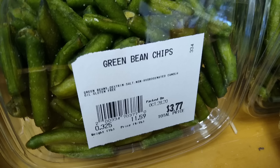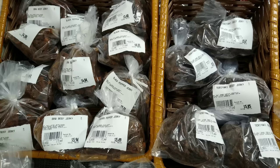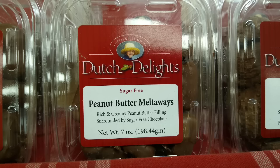The green bean chips were very strong. We tried that. There was a lot of flavor in those. And some fried green peas. I hadn't seen them before either. Those were only $3.39 a pound. Quite interesting. They have things like jerky here, and they actually have them just tied up in little bags. So maybe if you're not a cheese eater, there'll be something else in there that you can enjoy.